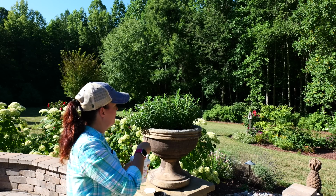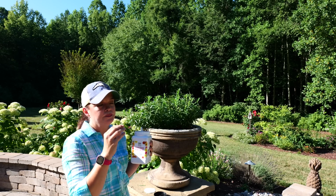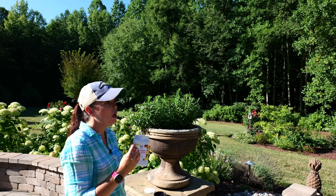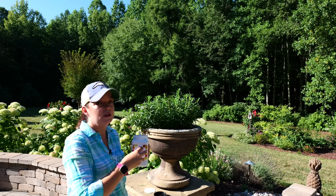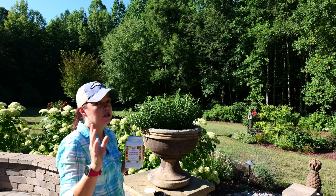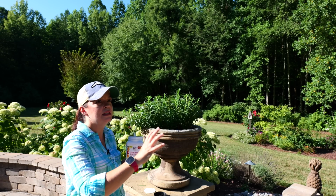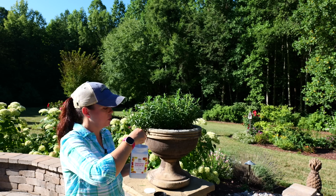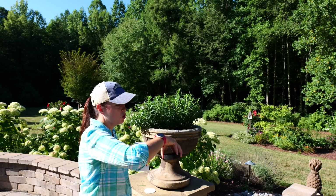Sorry, I just can't. So this is why I use this, because this is a continuous release. It is a time release fertilizer. So when I can't get out here and do water soluble fertilizer, this is still feeding the plants. It is released by temperature. So this time of year, man, it is chunking out the food. So it gives the plants a continuous release of food when you just can't get out there and do water soluble fertilizer.